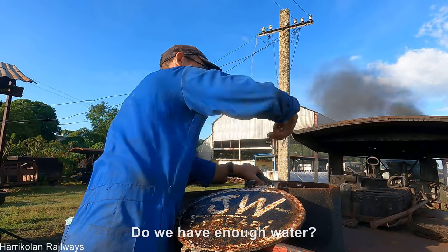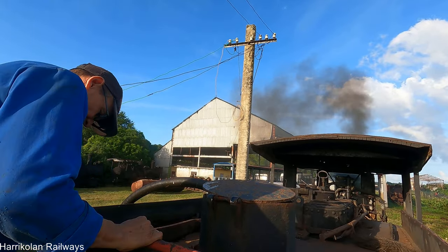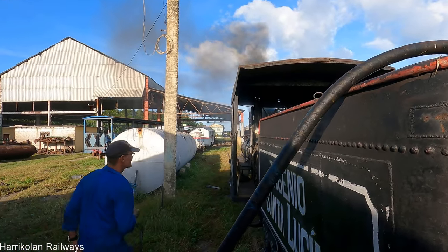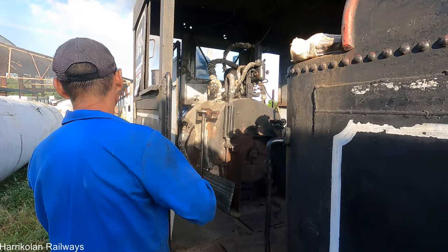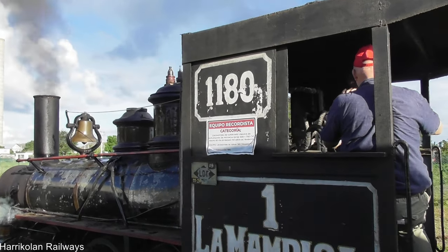Sufficient water? Hey. Then we take a small test run in the yard.